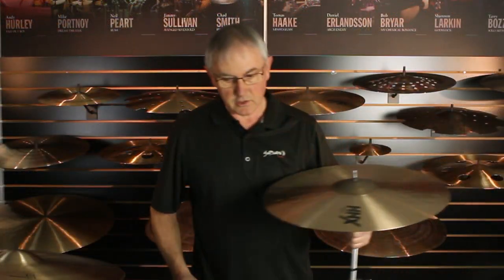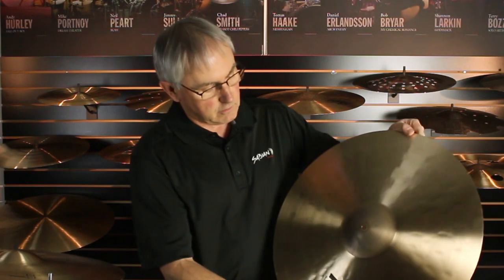Beautiful. Another crash cymbal, a 20-inch HHX Thin Crash. This was remastered 3 years ago with a new hammering design, and this blends very well with the 19, similar tone, just different pitches.